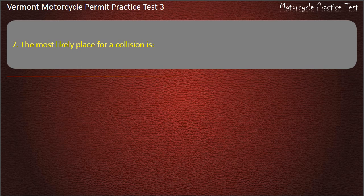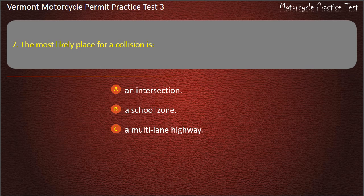Question 7. The most likely place for a collision is: an intersection. A school zone. A multi-lane highway. A residential area. Answer. An intersection.